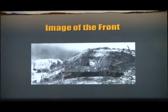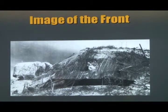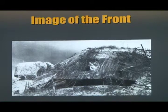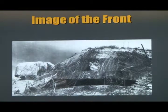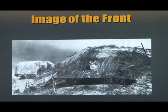Now this is what they're bumping up against. The Greeks had been developing along their borders, especially along the border with Bulgaria, these huge armored installations. They've been putting their money into fixed situations. And they've been training up here. So this has been an advantage to them.